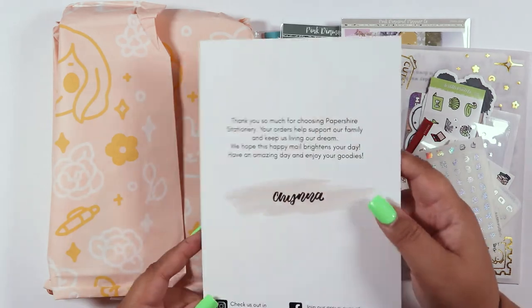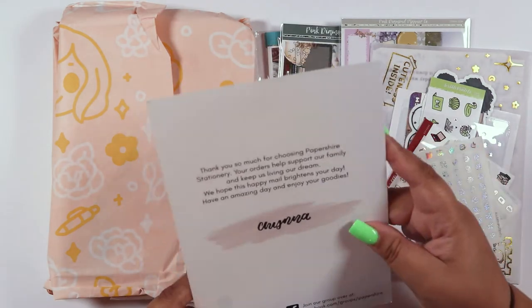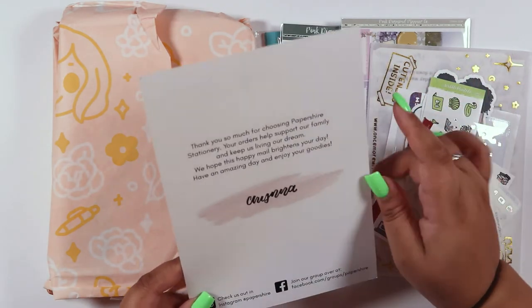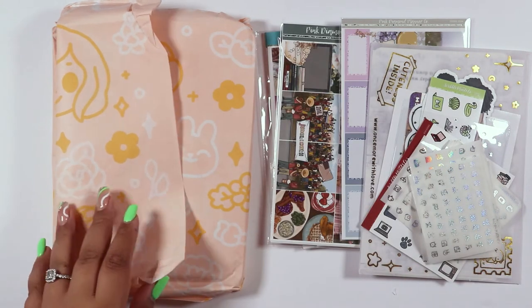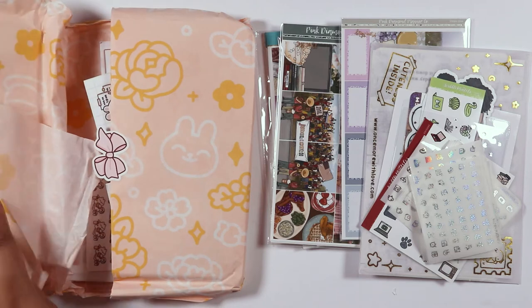And then on the back is just the thank you, where Zinni, the owner of Papershire, hand letters your name. Such a cute touch. And I do love holding on to these journaling cards, so I will be holding on to that.